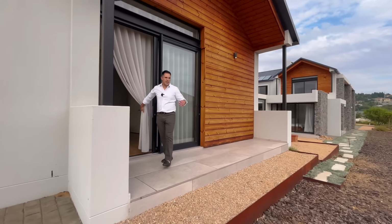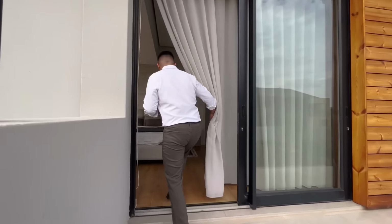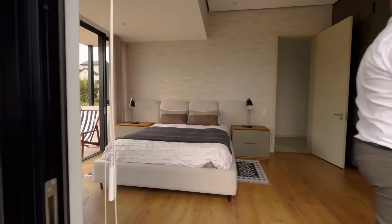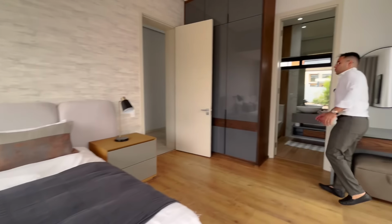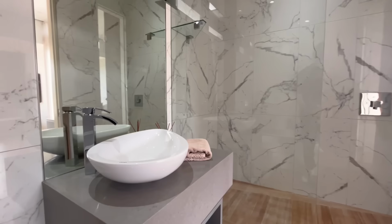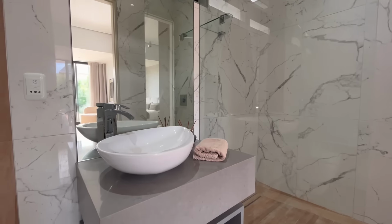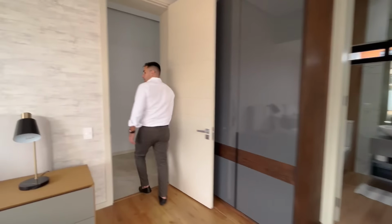And you'll see that there's a borehole, as I mentioned. The irrigation system is fully automated. And then this opens up into your ensuite. So all the bedrooms besides the one section are all ensuite. But please have a look. Full bathroom. It is stunning, gorgeous. Incredible finishes.